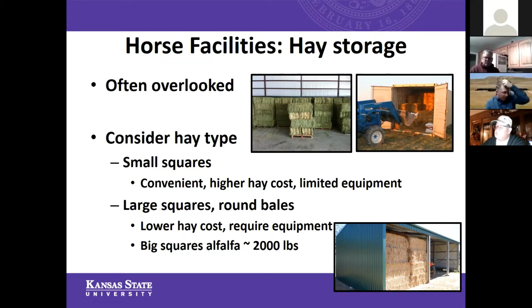As you get into the larger squares and the round bales, the bigger disadvantage of those is you've got to have some sort of equipment to handle them. Most people on smaller acreages tend to have smaller tractors, and that kind of becomes one of the limitations. If you take a 3x4 square of alfalfa, it's not uncommon for those bales to weigh 1,900 or 2,000 pounds on the alfalfa side.